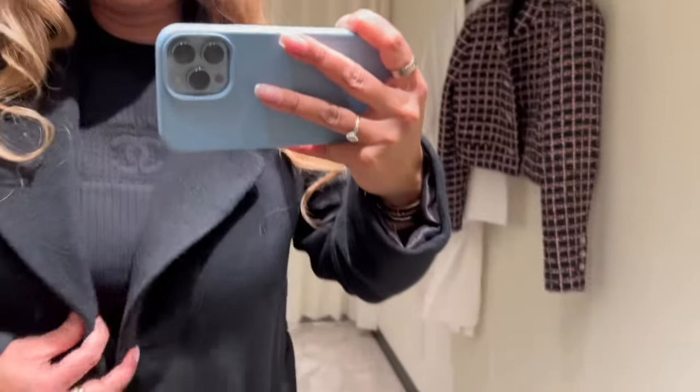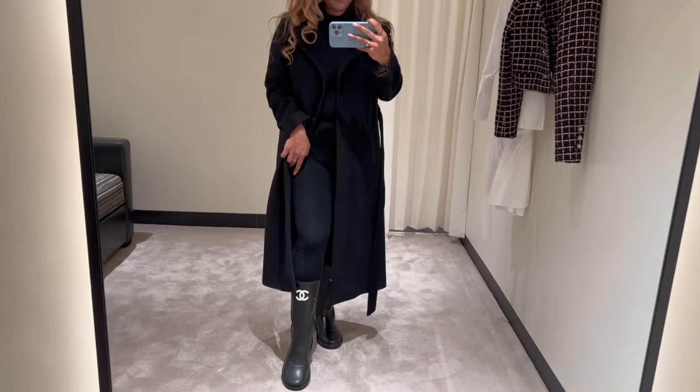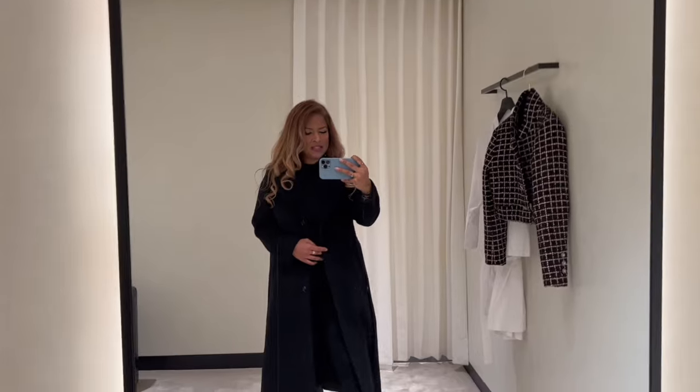In fact, let me come up a bit closer so you can see. So if I was to pretend this is a blazer, then you'd see just the little pop of a CC. I think it's so cute. And look what we're wearing there. Vlog to come if it hasn't already, but yes, what do we think?